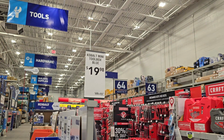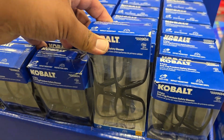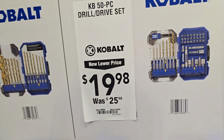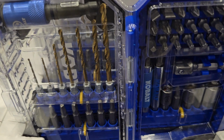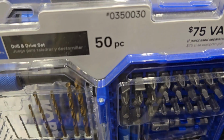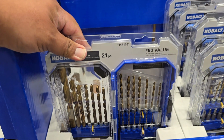so these are $19.98. These are actually getting rare to find at the stores. $19.98 for this 2-pack of safety glasses. Now, I don't know if they're fog free or not. $19.98 for this 50-piece drive set or the drill driver set. So we do got some bits there and some star bits. And it looks like some Robertsons and some extensions there. Do apologize for the sound on the back. All right, so then this is the 21-piece drill bit set.